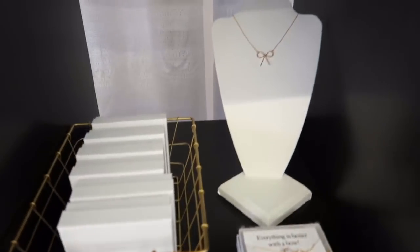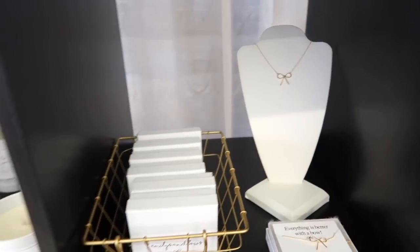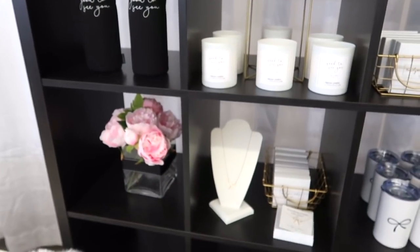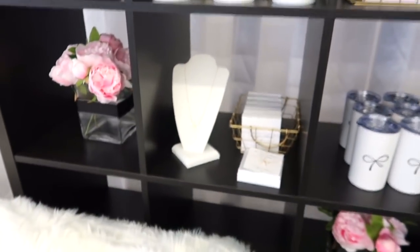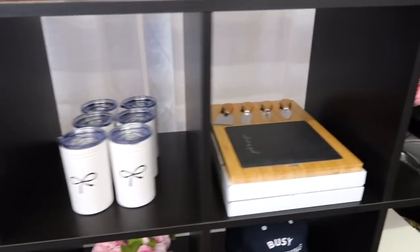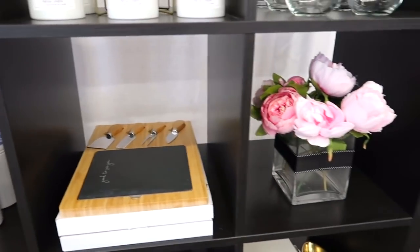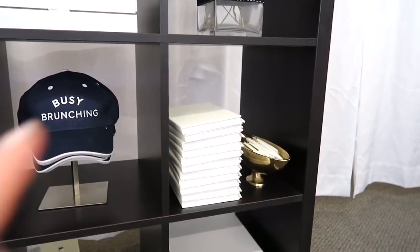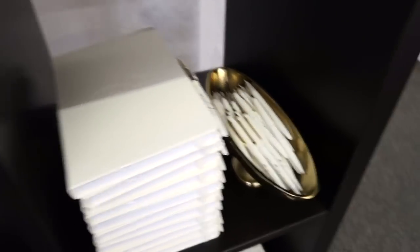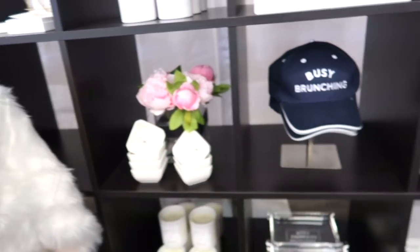More of the gold necklaces. We even set it out so everyone can see what it looks like. And then same kind of setup. We incorporated some of the peonies since those are my colors. And then we have our bow tumblers right in the middle. More cheese boards over here, more flowers. And then down here we have notebooks, journals. Then we have some of my pens that we just set out, and some more trinket trays.